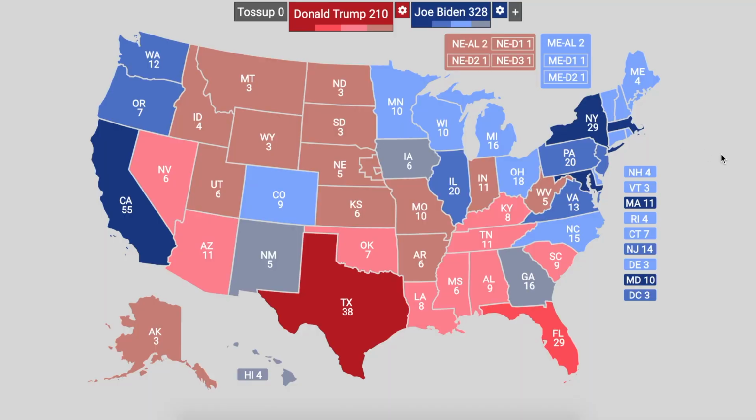As you see here, the map looks extremely favorable for former Vice President Joe Biden. He holds 328 electoral votes to Donald Trump's 210. There are a few more important things to note and analyze when looking at this map. The first thing that really jumps out to you is how little deep red there is on the entire map. Texas is the only state labeled as safe Republican, and Florida is the only state labeled as likely.